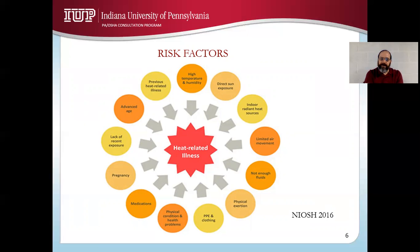Not enough fluids, high physical exertion, PPE and clothing. It's kind of a double-edged sword, of course, with PPE. It's there to protect you from one hazard, but in high heat environments, it can actually contribute to heat-related illnesses. So you have to really evaluate what's out there in those situations that can protect the employee without adding a new hazard. Physical condition and health of the employee is a big factor.